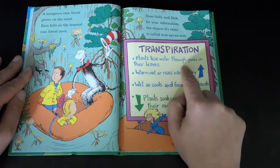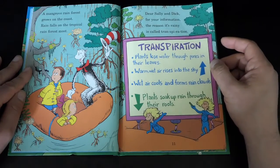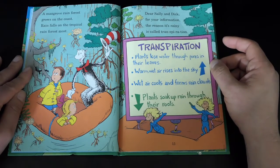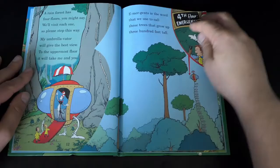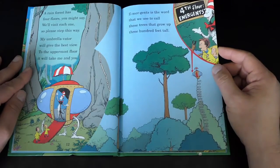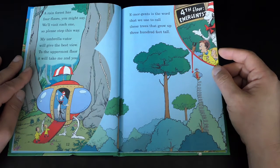Plants lose water through pores in their leaves. Warm, wet air rises into the sky. Wet air cools and forms rain clouds. Plants soak up rain through their roots. A rainforest has 4 floors, you might say. We'll visit each one, so please step this way. My umbrella vader will give the best view. To the uppermost floor, it will take me and you.